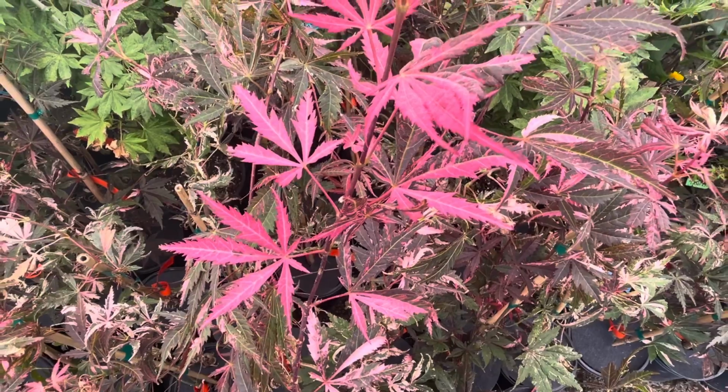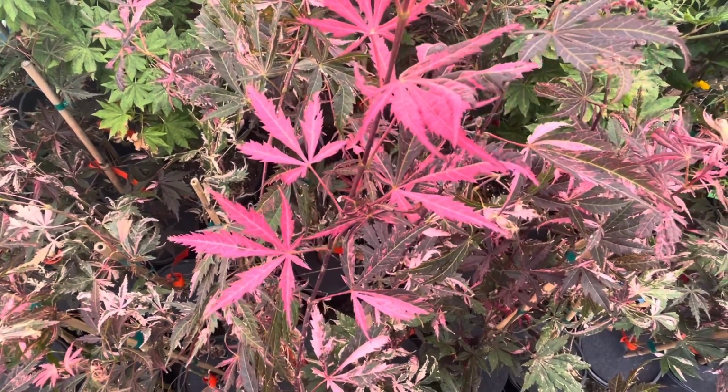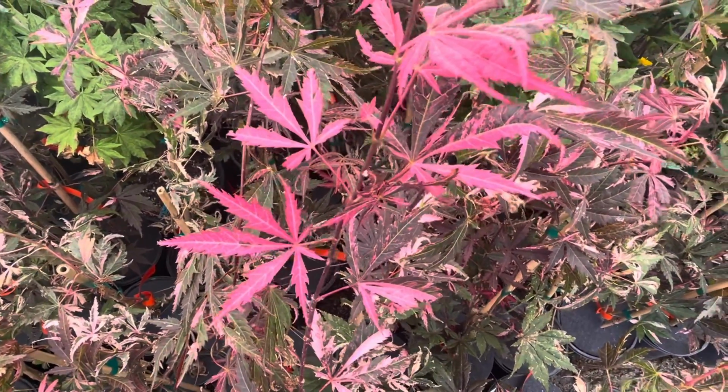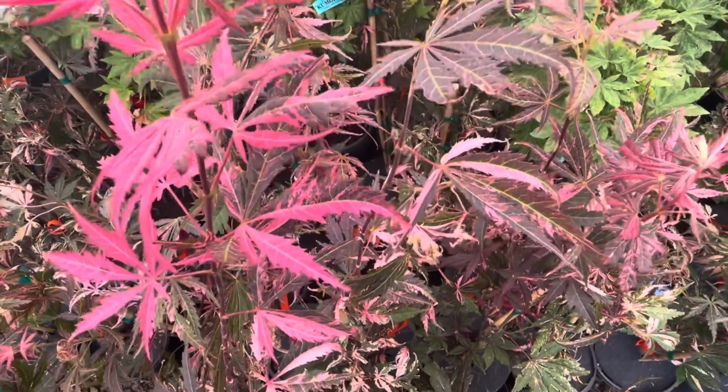The pink and red variegation is something else. The bright pink with such a dark red color gives such a dynamic contrast that it just takes your breath away whenever you see it in person. And I'm sure it will in photos as well.